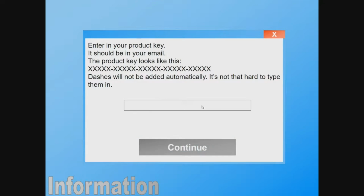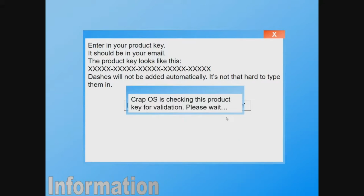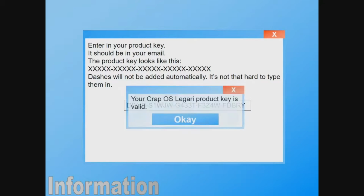Continue. And enter in my product key. I am one of the fastest product key typers in the world. Look how quickly I typed it. Aren't I so quick? Continue. So it's checking my product key for validation, and for some reason the continue button disappeared. We'll fix that in other releases, the other betas. Okay, my product key is valid, so it's going to start installing now.